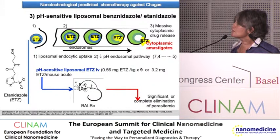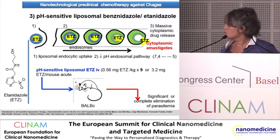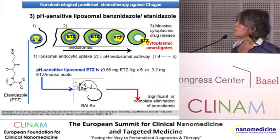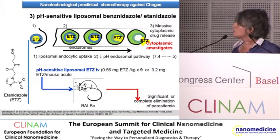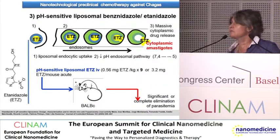But once inside pH-sensitive liposomes, it is taken up by infected cells, it undergoes an endocytic pathway, and the increased acidity leads to a phase transition of the bilayer of the liposomes that ends up with a massive release of the drug in the cytoplasm where the amastigote nests are lying. So after injecting these liposomes intravenously, we achieve a significant or complete elimination of the parasitemia with extremely low doses of this drug, which in the free form has almost no trypanocidal activity.